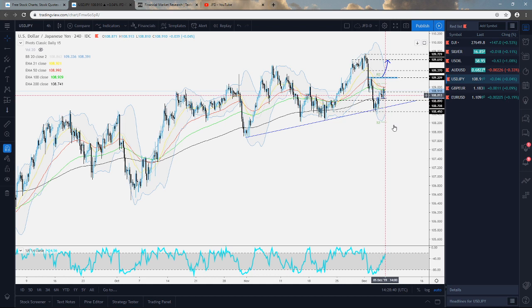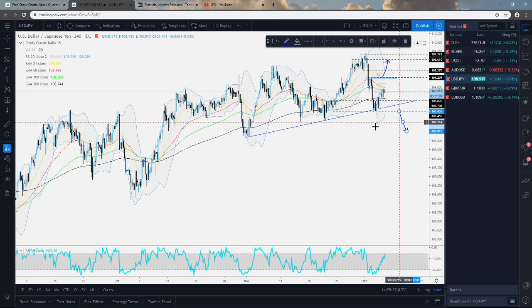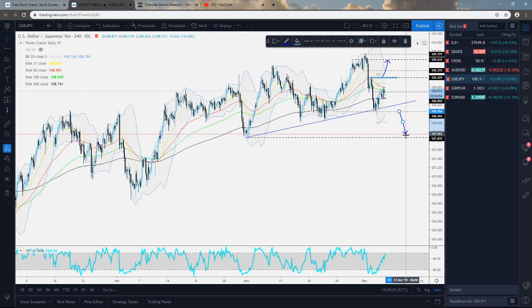The only thing is that for us to consider lower areas, we would need to wait for not only a break of this upside line, but also a drop below the 108.45 level, and then we will aim for the downside here. The important level to keep an eye on will be this one right here near the 107.87 zone. So let's keep an eye on this one.